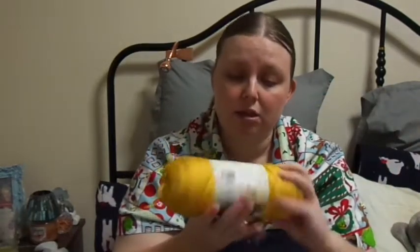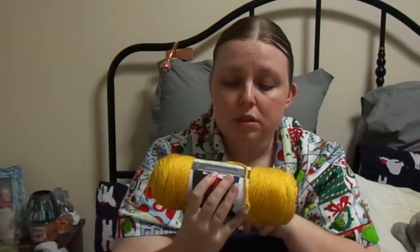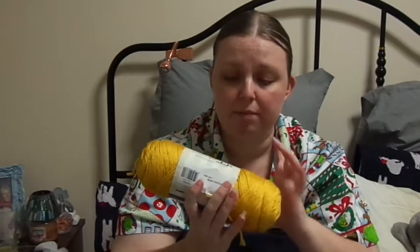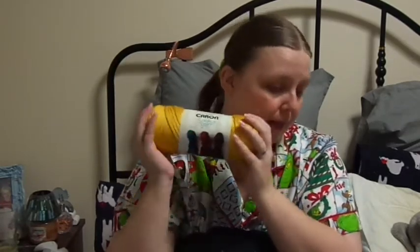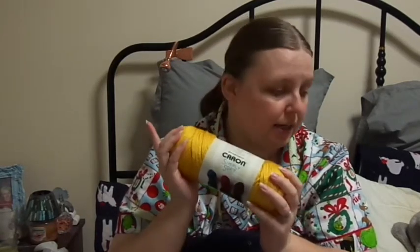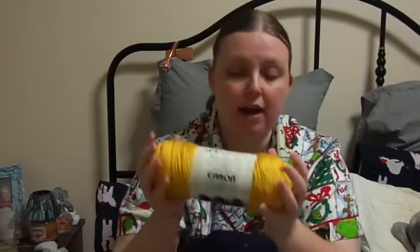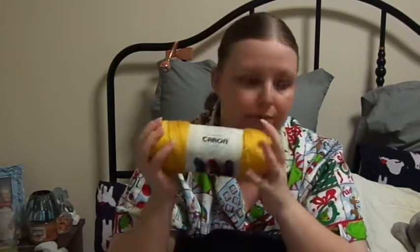The next one I have is another Karen Simply Soft. This one is in the colorway Gold, and it's the same size, 170 grams, 315 yards, and I love the colorway for this. I bought autumn colors and spring colors because I've got autumn gnomes and spring gnomes. So yeah, I got that. I really love this color. It's really, really pretty and just so autumn.